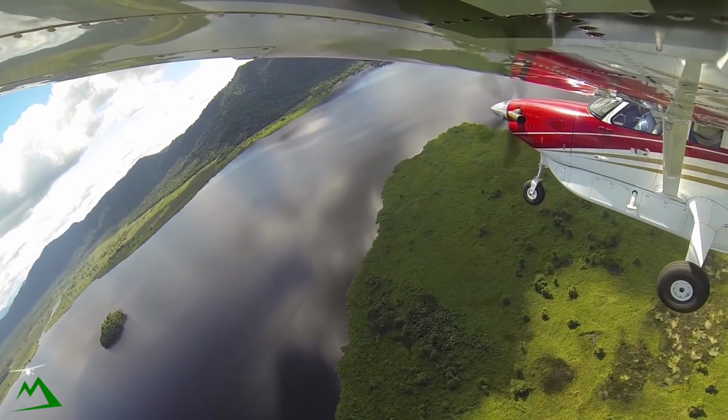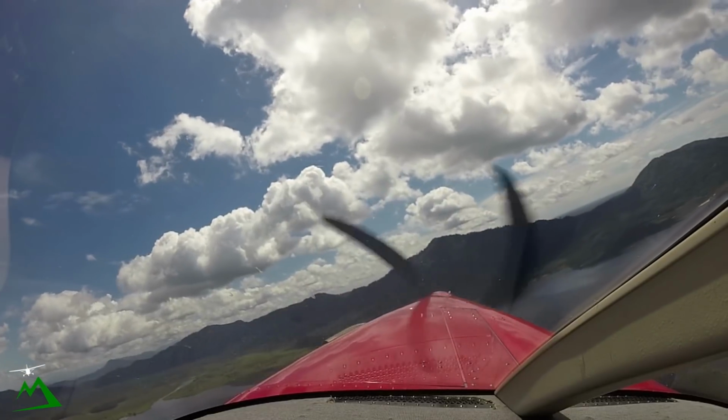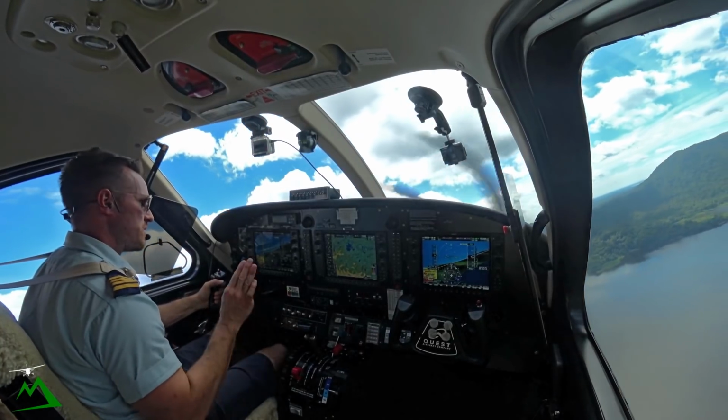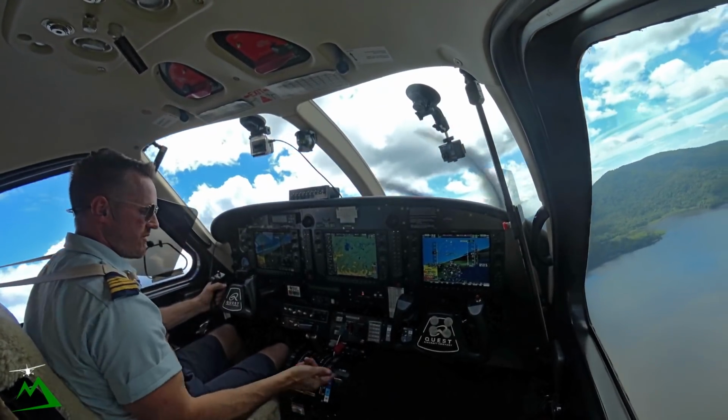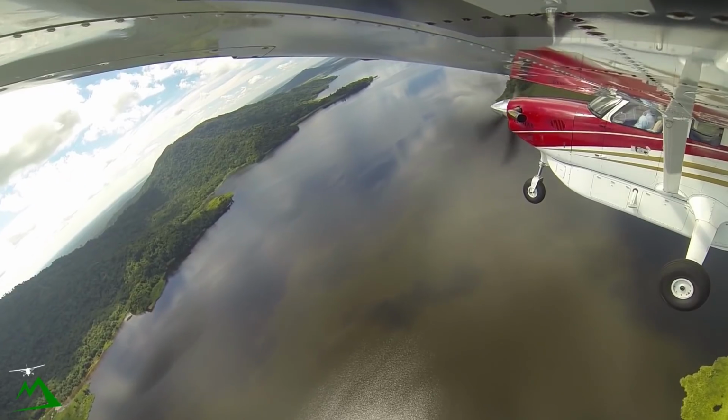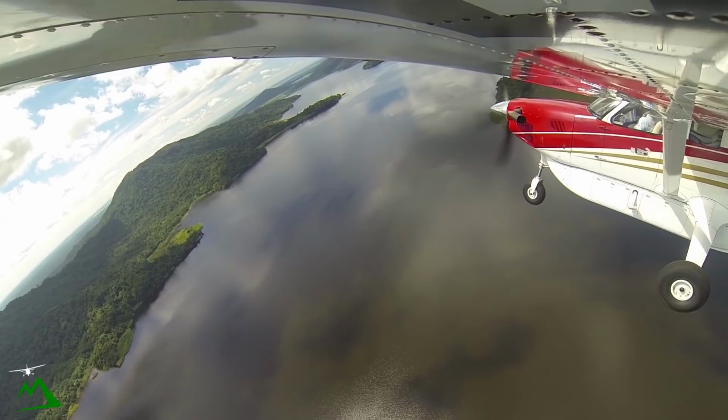Over 85 knots. Reduce to 10 degrees of flap. Pull back a little bit on the yoke, just a tiny bit as the nose wants to drop down. Then over 90 and climbing. We'll go 0 degrees of flaps. Passing just through 1,000 feet now.